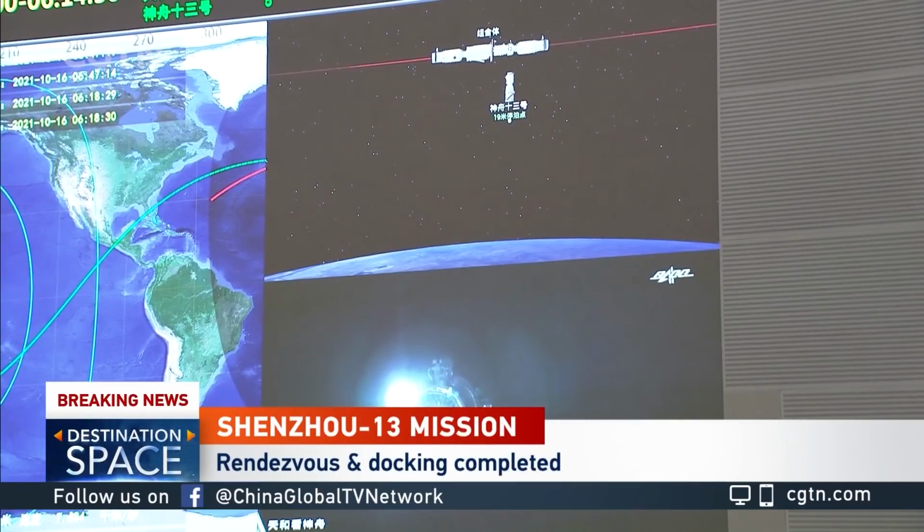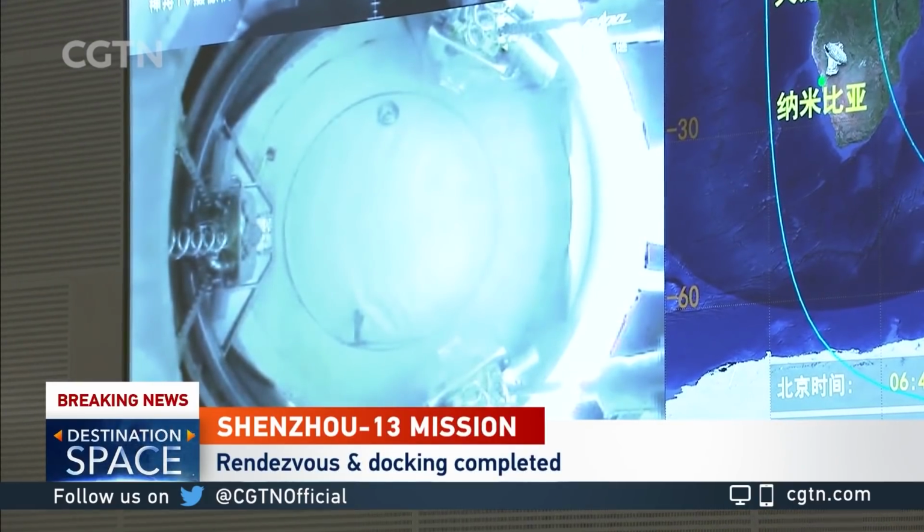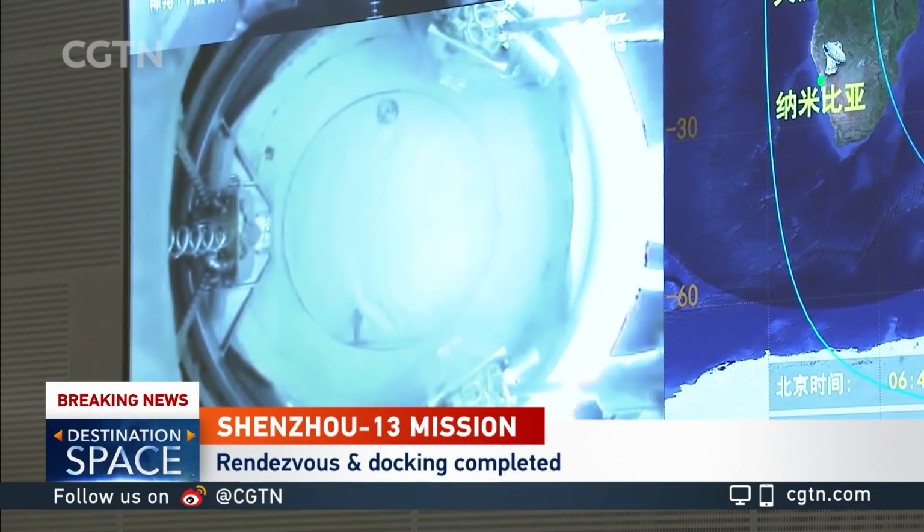Right, we understand this took place about 17 minutes ago, right at the top of the hour, we were getting word that this was taking place. So fast forward to current time, where about are they in this process, and how much longer do we see something happen where we see the taikonauts come aboard?